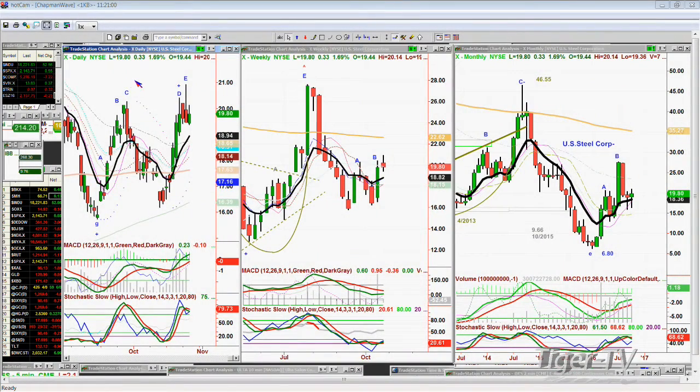Okay, great question. So U.S. Steel trading at $19.80, up 33 cents. At this particular point, I'm going to call it a peak E. But if it closes above, it's at 1980. If it closes anywhere close to 20, I'm just going to put it in as an E/B. And there are a couple of reasons why.